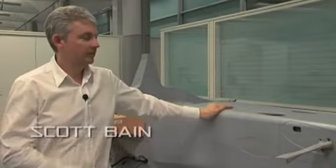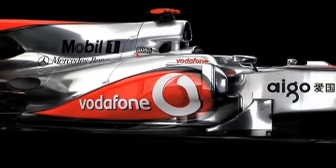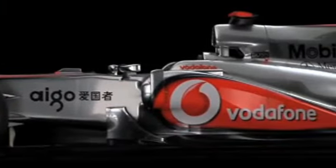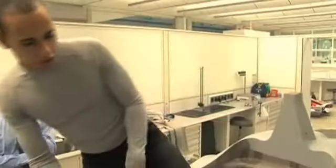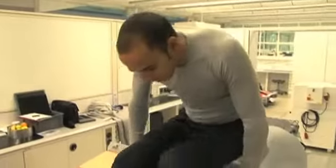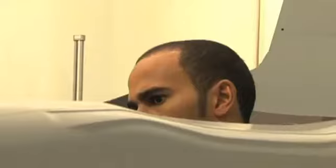This is the mock-up that we use to basically lay out the car and to fit the drivers in prior to the first chassis actually being manufactured. We effectively replicate the whole chassis, get the drivers in, and we can do a cockpit layout and a cockpit fitting. So when you hear the drivers say, I'm going in for a seat fit, this is what they actually come and have the seat fit in. The chances are the chassis is not ready for them at that point.